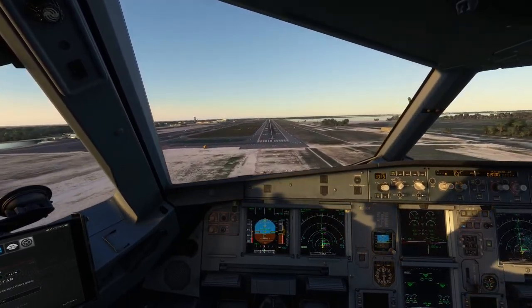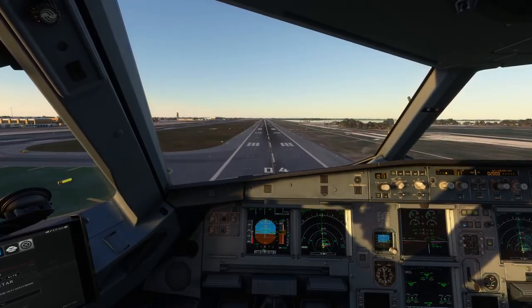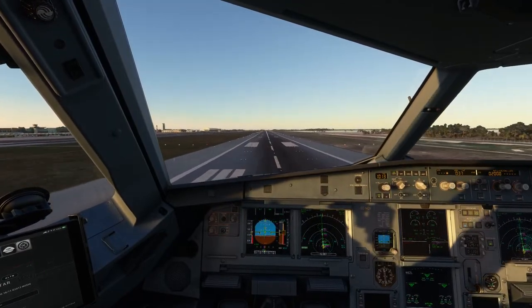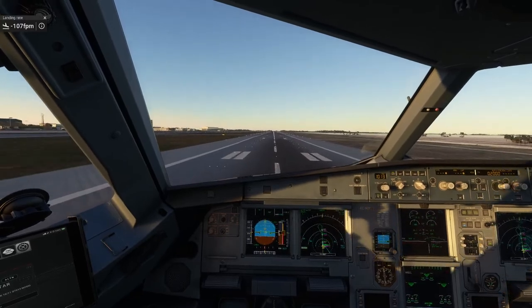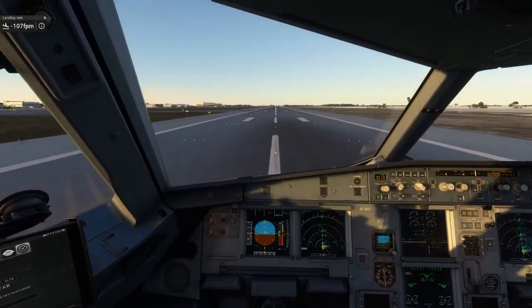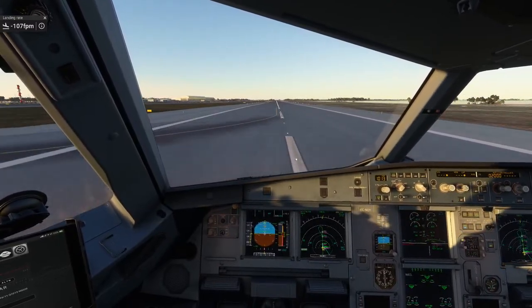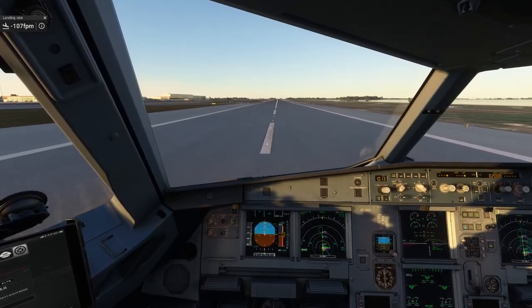Hundred. 50. 40. We came on 30, the wrong runway, by the way. 20. Retard. 5. We landed on 04 right instead of 22 left, but that's all right. Right, reverse screen, decel.